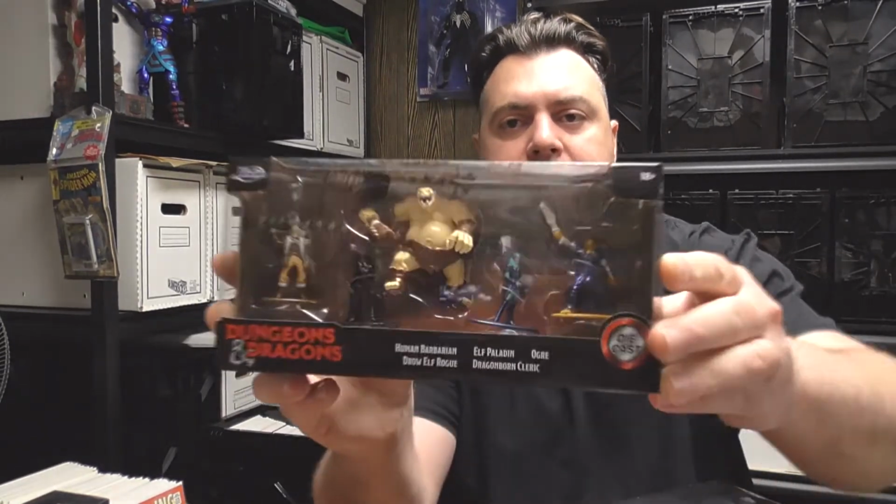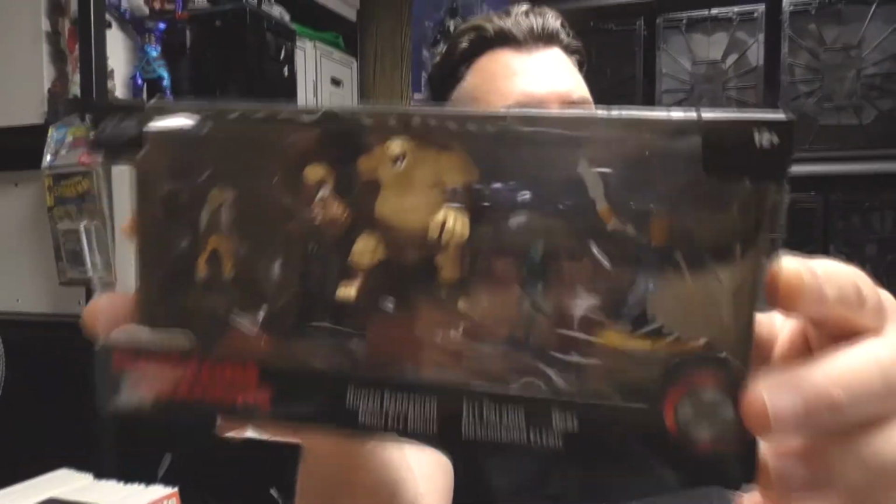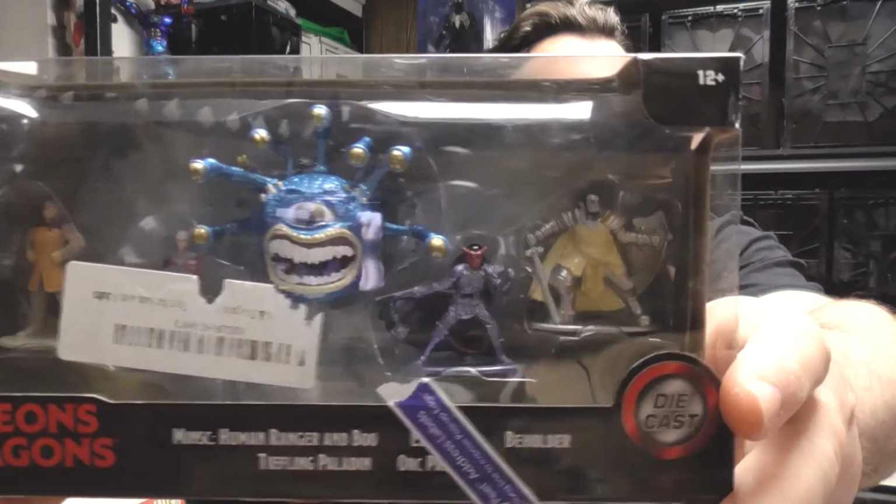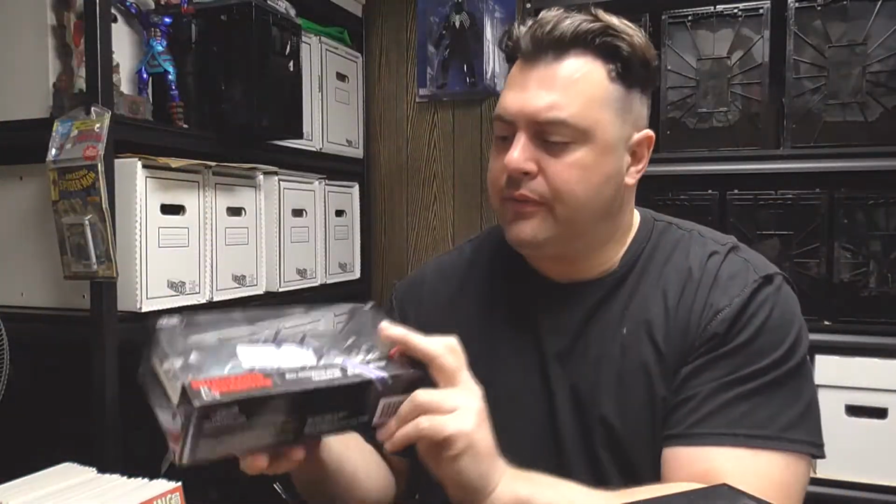And they seem to come in three sizes. You have the large size that has the dragon. You have the mid-size box set that has the ogre, and there's another one with the beholder, which I have here. And from what I get, these are about 1.5 inches tall, give or take a couple of tenths of an inch.